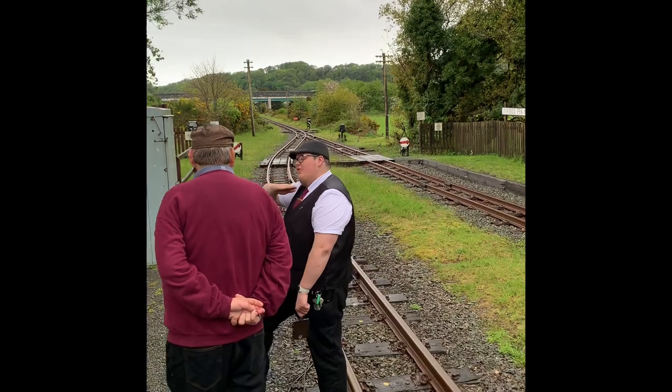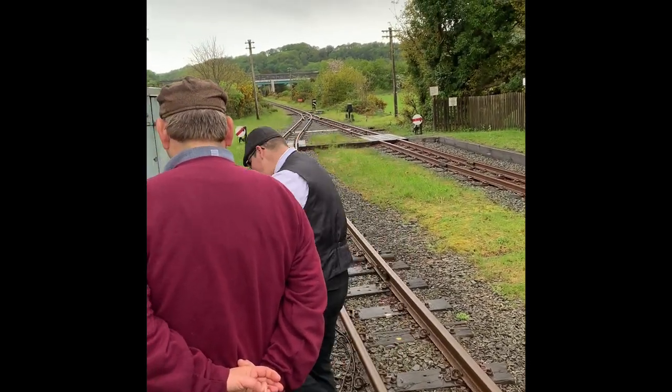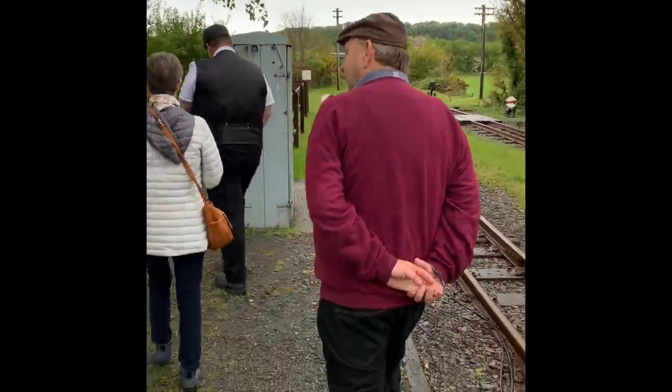That one looks like an angle. Yes, an angle. The horizontal one, it says stop. But we need that one to say go and this one to say stop. So do you know? Help me today, guys.